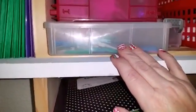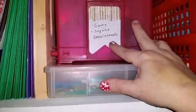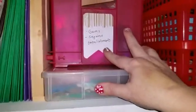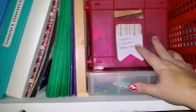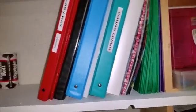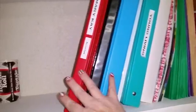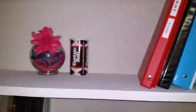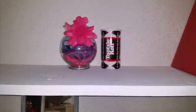This is just a box filled with a bunch of paper clips. And this has just what it says in there, the gems, sequins, and embellishments that I use in pocket letters and journaling. And I kept all these binders up here because they need to be in easy reach, because they're places where I put receipts and orders and ideas.